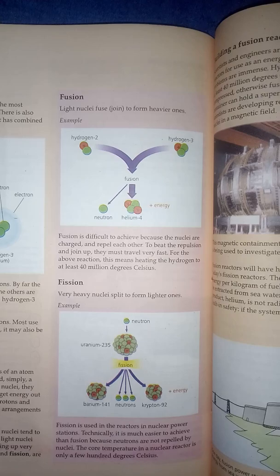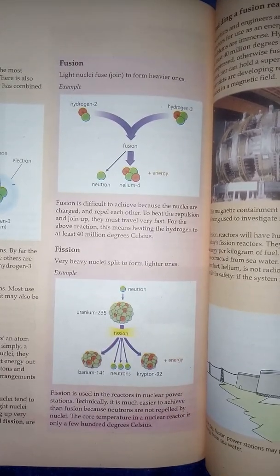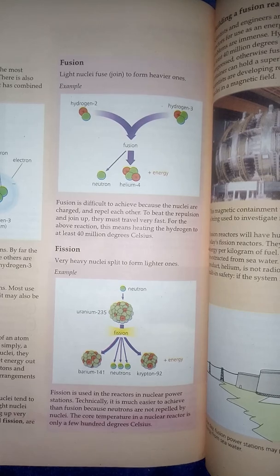Fission is used in the reactors in nuclear power stations. Technically it is much easier to achieve than fusion, because neutrons are not repelled by nuclei. The core temperature in a nuclear reactor is only a few hundred degrees Celsius. Unlike fusion, in fission you need a small amount of energy, because you can compare 40 million degrees Celsius with a few hundred degrees Celsius. That is a very small proportion, so it is easier to achieve than fusion.